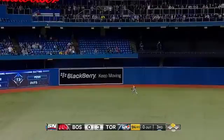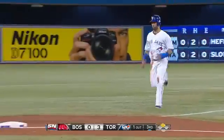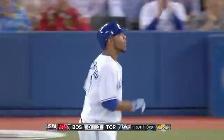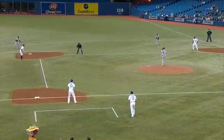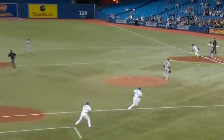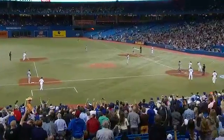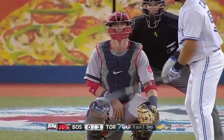Deep to center. Ellsbury's got a beat on it. Bautista's tagging at second. He'll go to third. Encarnacion drives it deep to center. Take another look at the botched pickoff play. Right there you see first baseman Napoli kind of sneaking in behind Bautista. But Salty is having a tough time throwing it to him. And Rajai kind of knew where the ball was going to go. All he had to do was pick up his third base coach, Luis Rivera, and he was off to the races.